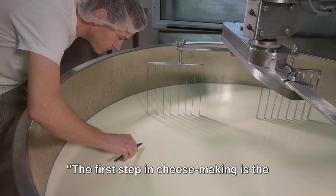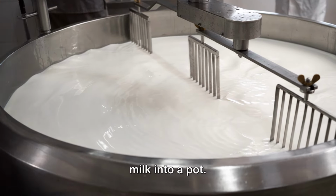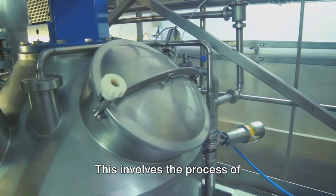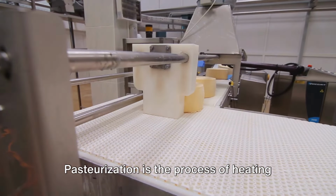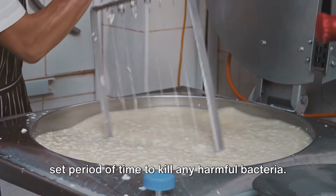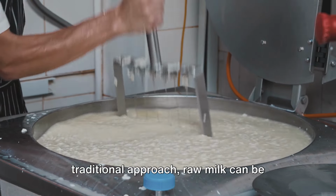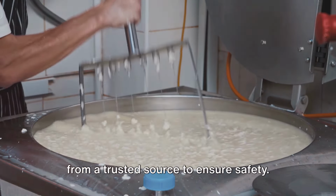The first step in cheesemaking is the preparation of the milk. Now, this isn't as simple as just pouring milk into a pot. The milk must be prepared in a specific way to ensure it's safe and suitable for cheesemaking. This involves the process of pasteurization or raw milk preparation. Pasteurization is the process of heating the milk to a specific temperature for a set period of time to kill any harmful bacteria. For those interested in a more traditional approach, raw milk can be used, but it must be of high quality and from a trusted source to ensure safety.